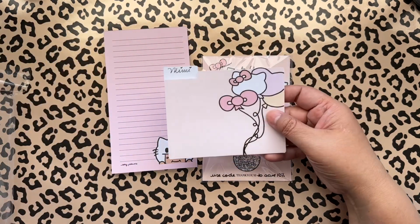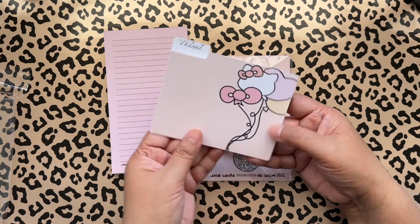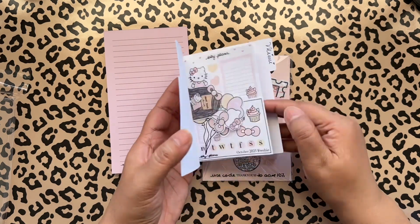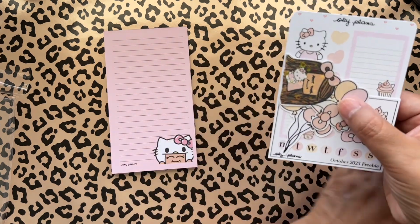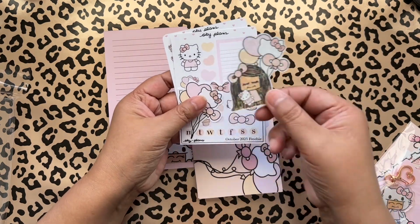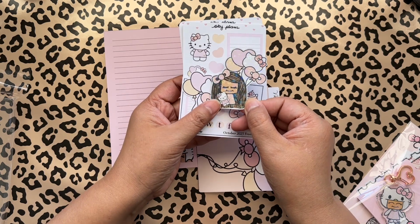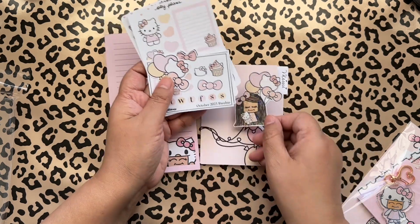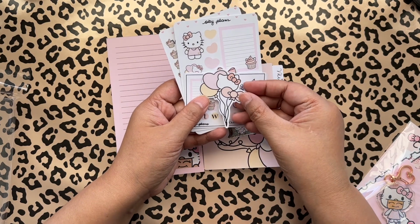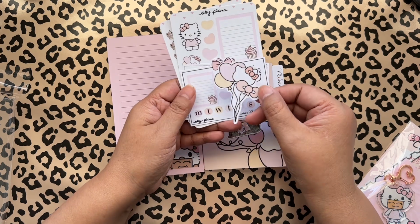We have a folder, and look at the balloons. Oh my gosh, they're so cute. And some stickies. Okay, let me show you this. So we have some deco, and this is Sophia with the Hello Kitty doll and the balloons. Oh my gosh, this is for Oki's birthday, so this would be available in a couple of days, I think. I'll leave you more information below, okay?